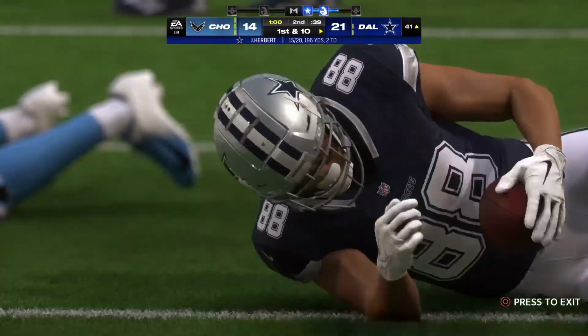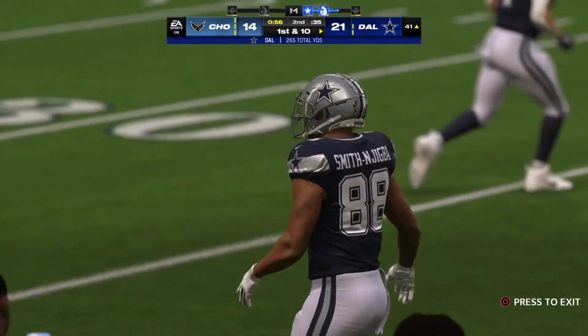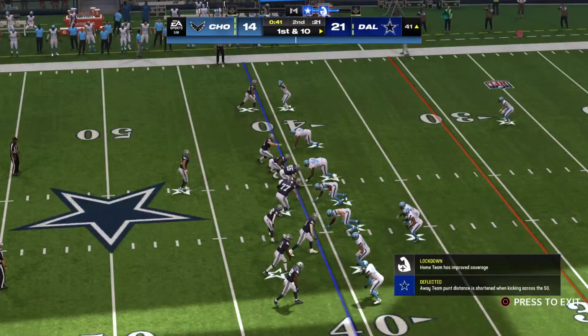Left side, he finds Smith and Jigba. And they're well past midfield, just a yard or two shy of the 40. And they get 17 more on that one and another first down.